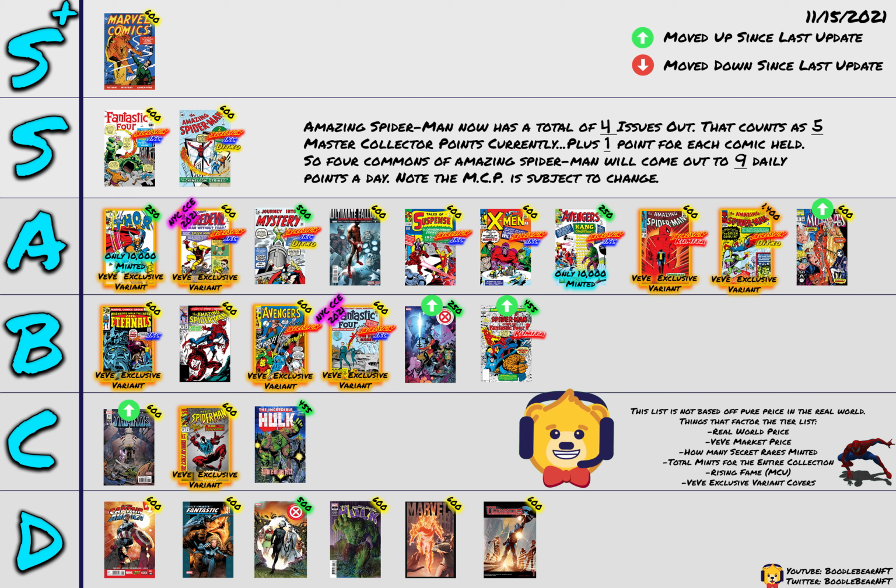Technically, it's actually less than that, because the Thor, I mentioned this before in one of my other videos, the Thor only has like 500 of the VeVe exclusive variants. So in reality, if everybody wants a VeVe exclusive variant, there's only going to be 500 that can actually do that. And I'm proud to say that I am one of those people. So I give it a lot of value.